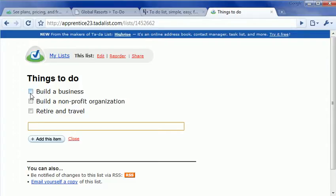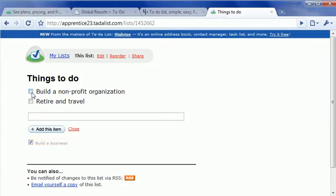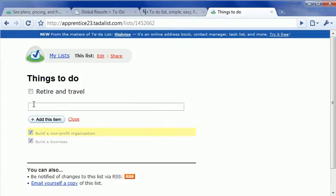So I've got build a business. Let's say we do that. Great, check it off. Build a nonprofit organization. Great, check it off. So you can see it's still down here. And retire and travel. We haven't done that yet, so we'll leave it open. But you see here, it doesn't have the due date, the ability to assign it to anyone else. This is just like a personal to-do list. So you might want to check that out.